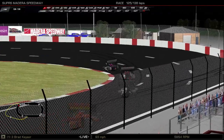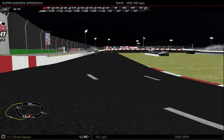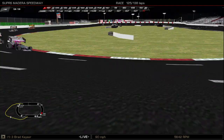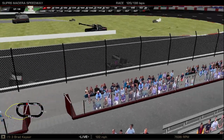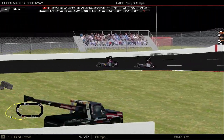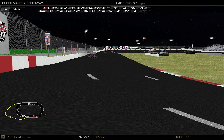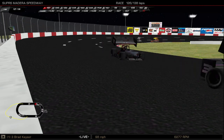Not giving up, man. He is trying to stay right there with Keyser. 12 laps left to go. The race is anything but over, and the points battle is too. Keyser was 41 points behind coming into the race.